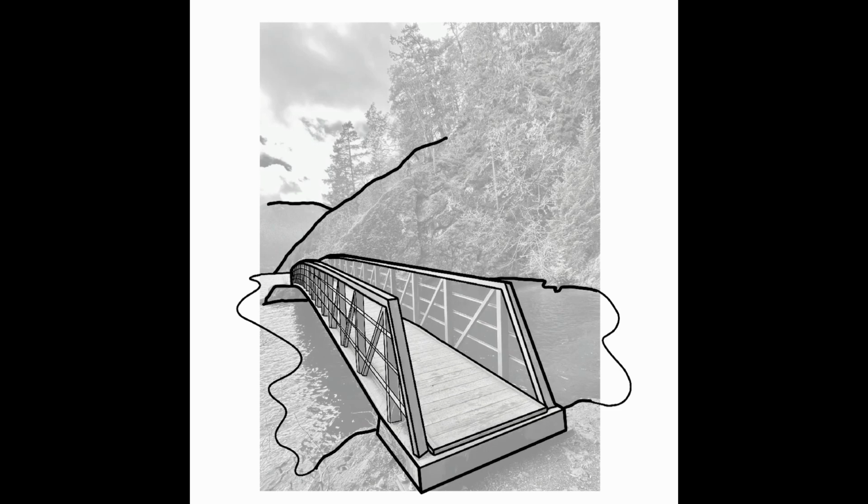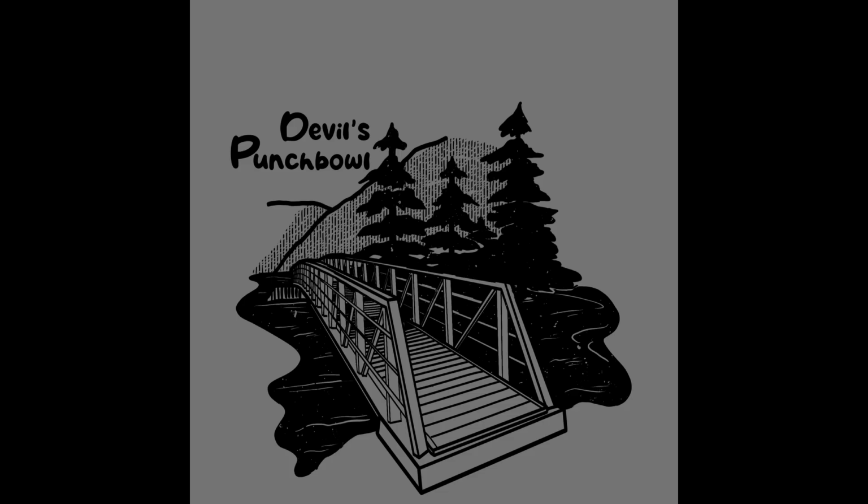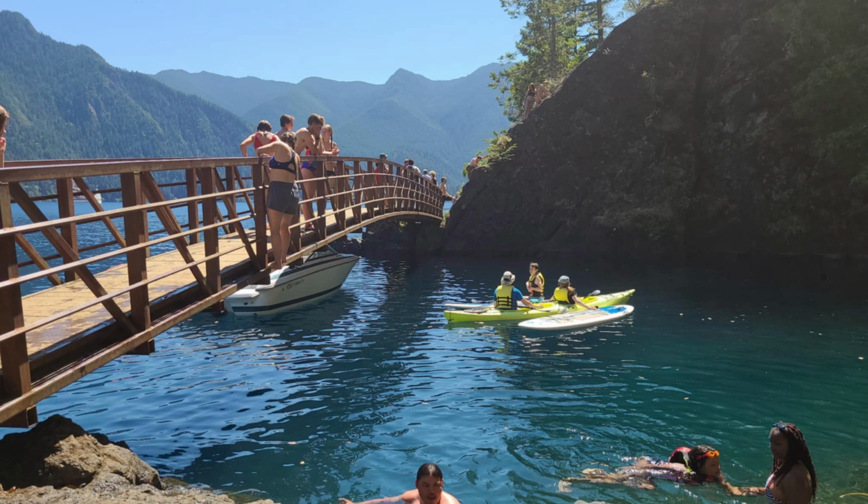The part I loved was making those clean lines of the bridge against the surrounding rocks and trees. The jade-colored water can be so dramatic when the light is hitting it on a sunny day. Don't be fooled about that water. It may look tropical, but it is anything but.